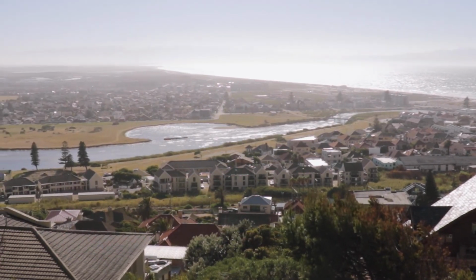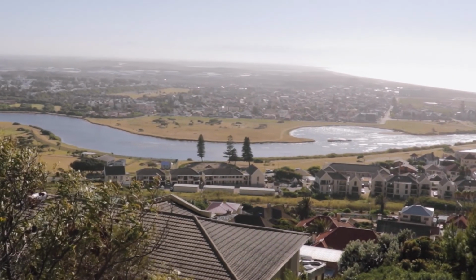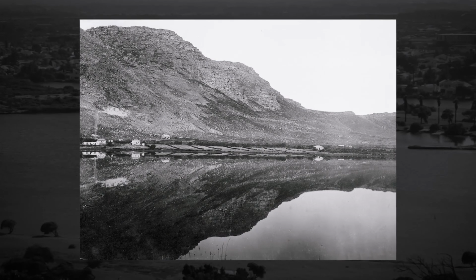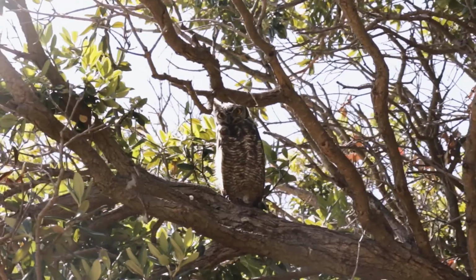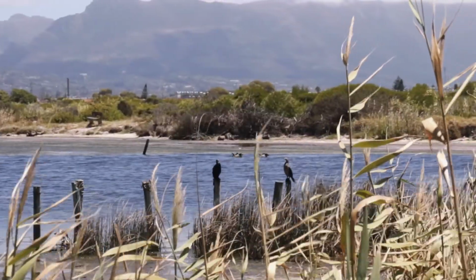This is Zandvlei, an estuary on the False Bay coastline of Cape Town. Maps of the area from around 1700 suggest it was originally an inlet, a wide mouth, likely with a narrow channel meandering through it, gently sloping banks and seasonal variations in the water levels. It would have had a rich biodiversity characteristic of estuaries in the region.